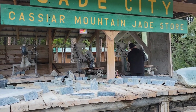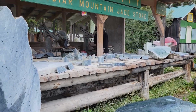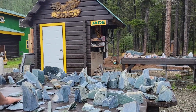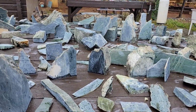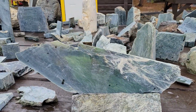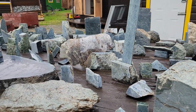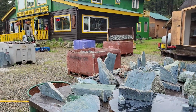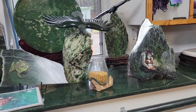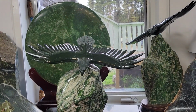And we hit Jade City, which is famous for being on jade fever. Some very large pieces of jade. Quite amazing, really. This area, the Cassiar Mountains, produces 90% of the world's jade. Even more amazing were these works of art with the jade, the sculptures, the paintings. It was just amazing to see.